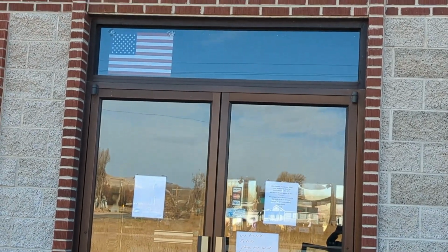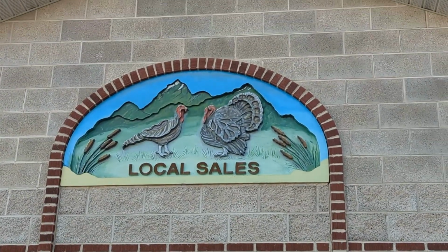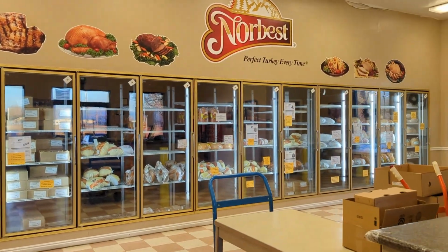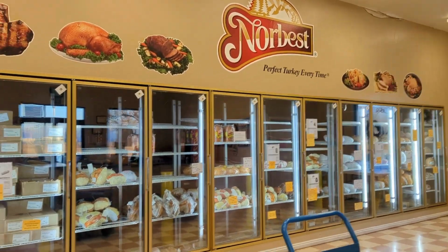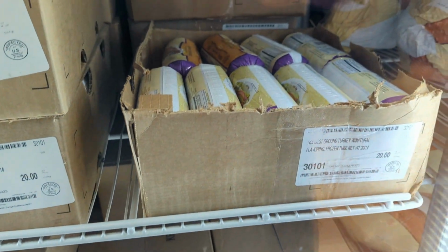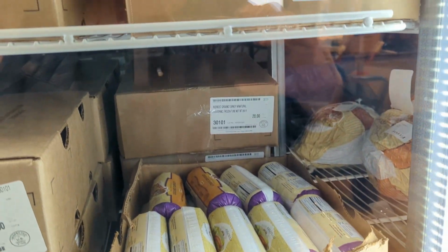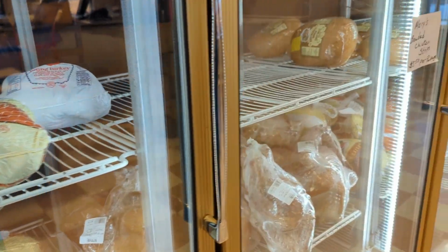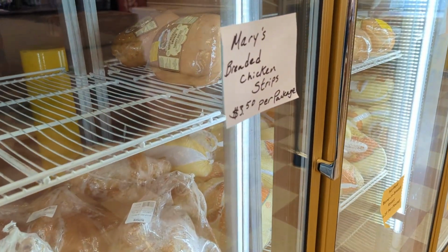Before we get cooking today, we're going to make a quick trip over to the Norbest Turkey Outlet. We're fortunate enough here in Sanpete County to have the Norbest Turkey headquarters. So we're going to check out what kind of good stuff we can find there at their outlet store and show you what my turkey haul will be for our Christmas or holiday turkey buffet.